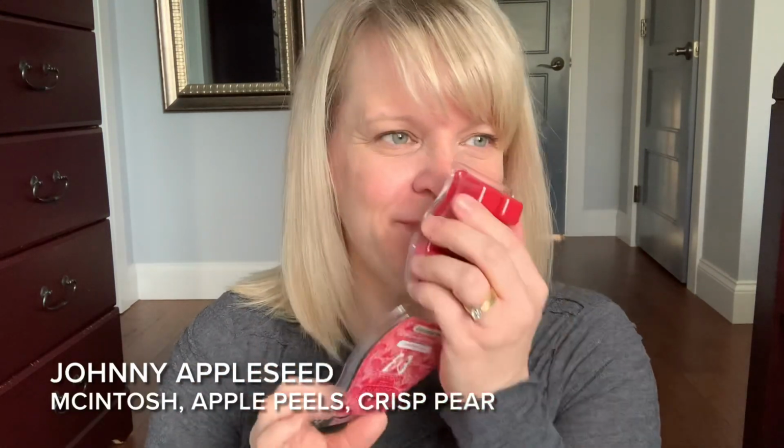It has the peels of the apples and the pear. So most times I don't say I smell pear. I find pear and apple kind of mingle together quite well anyway. Johnny Appleseed is one of those ones, it's great on its own. It's great as a mixer, and it's great if you don't like spice because there's no spice in this. It's just a nice, pretty apple scent.